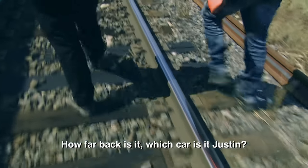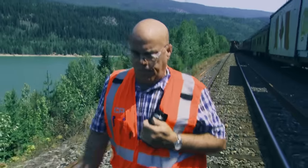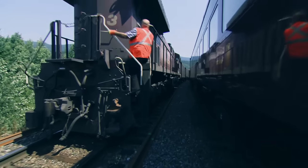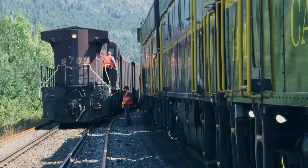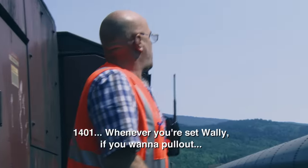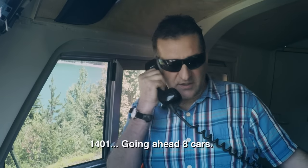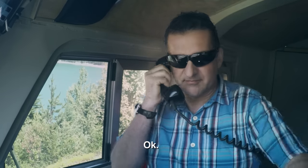How far back is it? Which car is it, Justin? It'll be one of the newer aluminum cars. Luckily, a train is stopped on the opposite track. It will provide the vantage point the crew needs to look for the loose cable. 1401, whenever you're set, Wally, if you want to go ahead easy, about 8 coaches or so for a set. 1401, going ahead 8 cars.